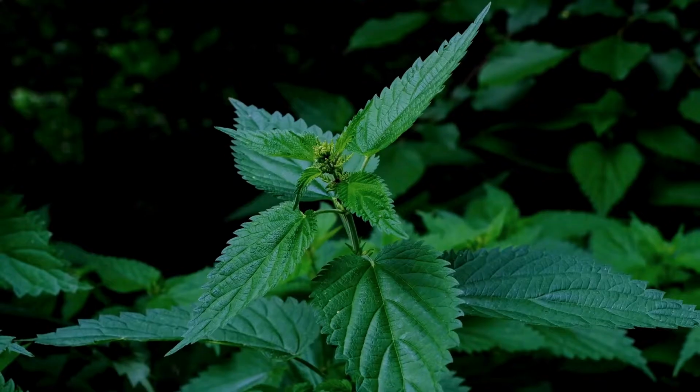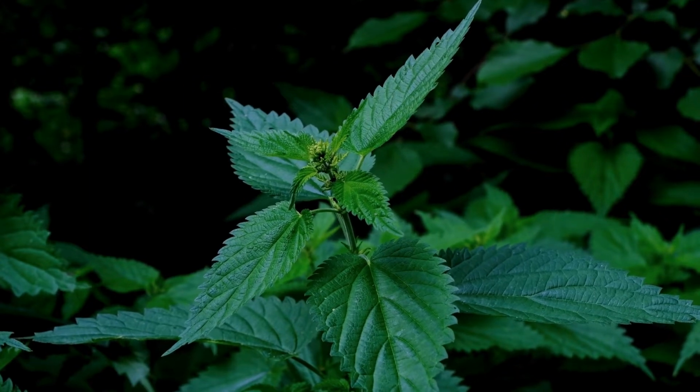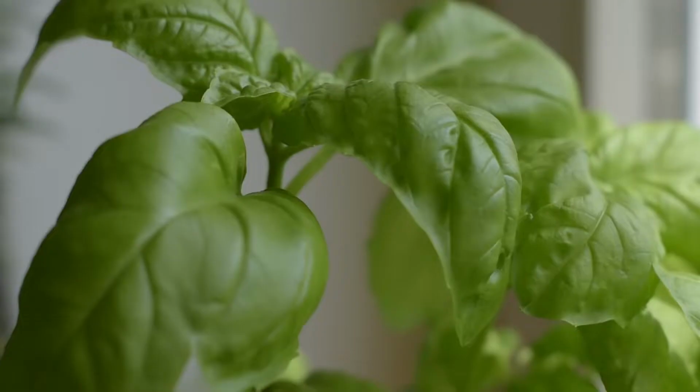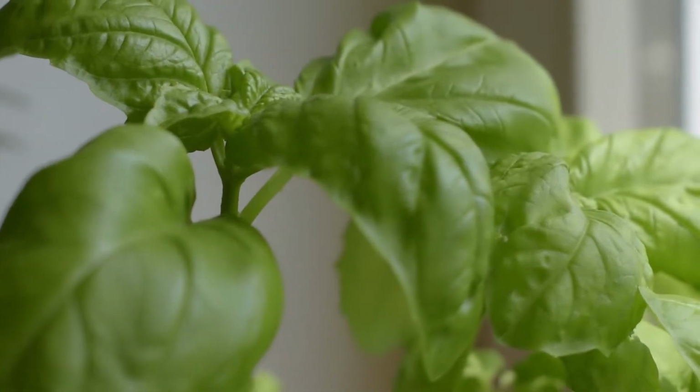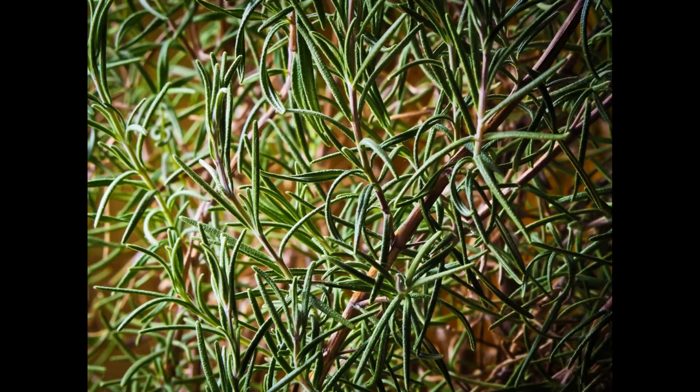The first step to starting your herb garden is choosing the right herbs. Now this is where the fun begins. It's all about personal preference. Do you love the fresh scent of basil in your pasta? Or perhaps the tangy zing of mint in your tea? Maybe it's the earthy touch of rosemary on your roast that gets your heart racing.